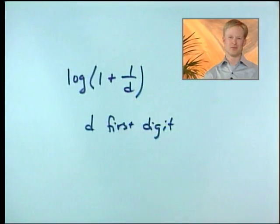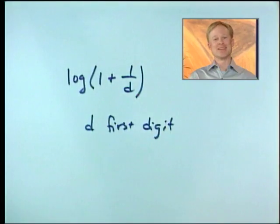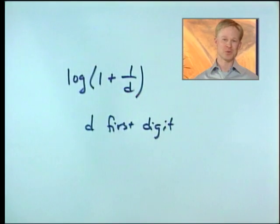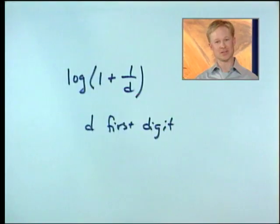So, you know, two issues. Why is this true? And number two, why does log have anything to do with it? If you've had some algebra classes past the beginning ones, you've probably seen logarithms. Well, I can give you a little idea of why this happens in a natural way.